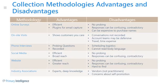In terms of social media, it shares many of the same advantages and disadvantages as online surveys. It's very efficient, has very broad reach, especially in business to consumer marketing, but very hard to ask those follow-up questions for more information or to clarify the feedback.